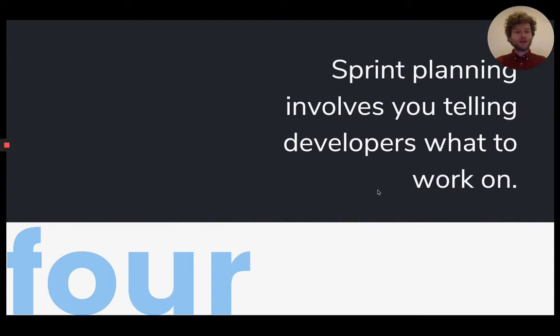Number 4, sprint planning involves you telling developers what to work on, and that one may be a pretty tough experience. If your sprint planning is a very hard meeting for you, you're the only one who's really talking and interacting, there is not a lot of feedback from the development team, and at the end you are saying, hey, you will work on that, and maybe you will work on that, it's very hard, because it means that you are starting to micromanage your team, and if you are starting to do that here, then you need to continue till the end.